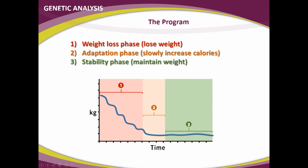If I want to lose 50 kilograms or if I want to lose 10 kilograms, I go into this phase and I just stay in there. I will lose weight very quickly, and eventually I'm going to reach the weight that I want, and then I go on to the next stage. It's longer for people that want to lose more weight, and it's shorter for people that only want to lose 1 or 2 kilos. All right, the next stage is the adaptation phase.